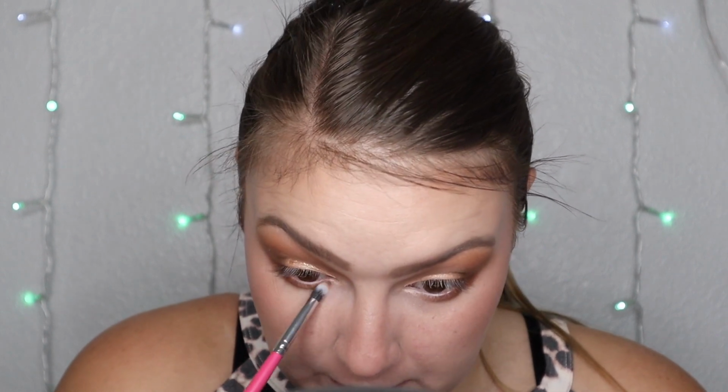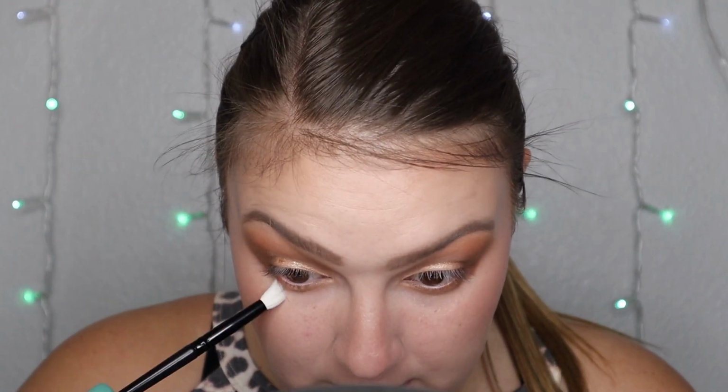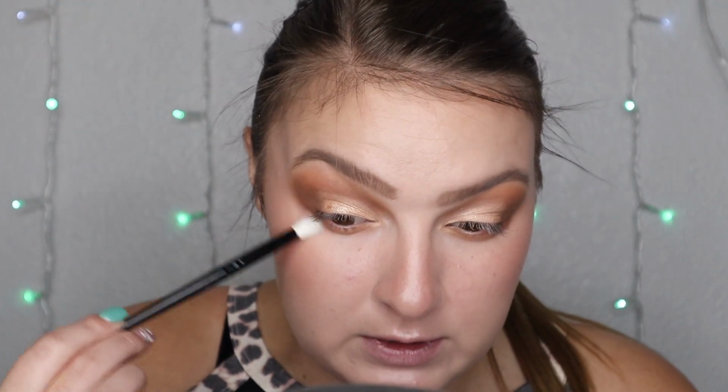Just blend that together and then it will go all the way to the inner corner. Now I'm going to take a big fluffy brush with no product on it and we're going to go all around the eyes and blend everything. So like down here I got a little bit too much, so this blank brush will help sweep that away.